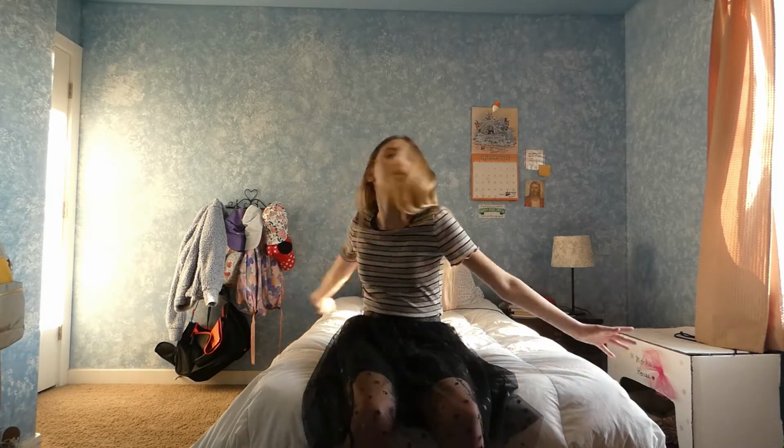But anyways, today I thought it would be interesting to show you my room, since you guys only see this part, which is most of my room, but not all of it. You don't see that side at all, so I thought it would be interesting for y'all to see. So let's get to it.